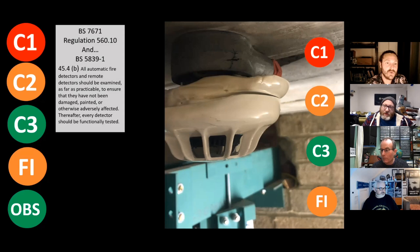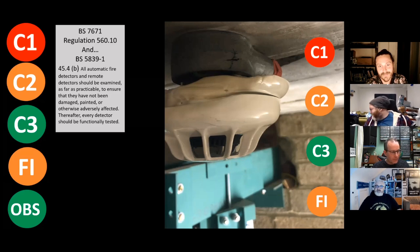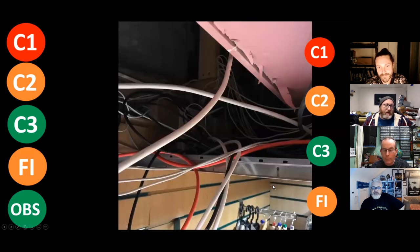If you talk to a manufacturer and say, where's your stance on this with this detector? Can you guarantee it works? Even if it's functionally tested and it does operate, I guarantee you they'll say replace it. Yeah, thanks for making me feel very incompetent there. God bless you. But yes. Okay, so I think that was pretty good. 58% C2, 26% agree with Dan. So there you go, 45.4B. Right, let's move on to the next one.